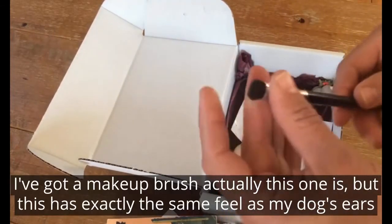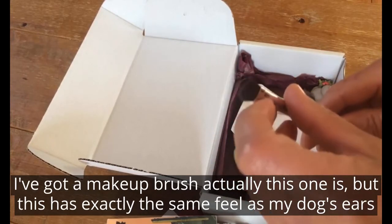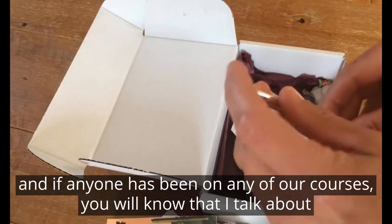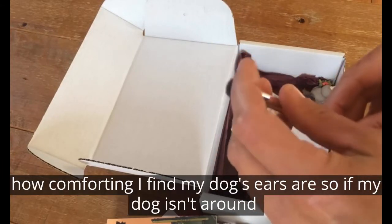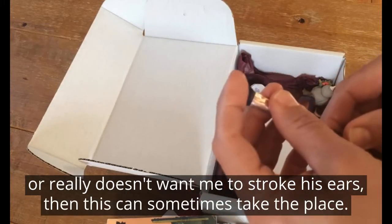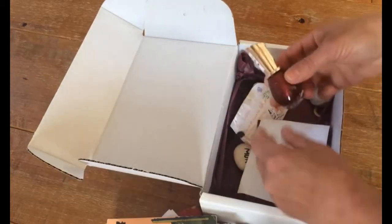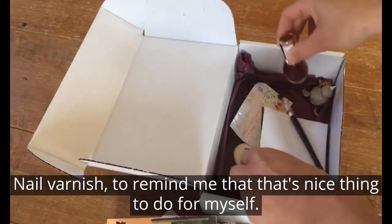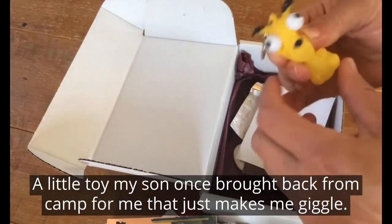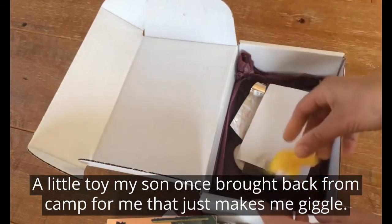I've got a makeup brush, actually, this one is, but this has exactly the same feel as my dog's ears. And if anyone has been on any of our courses, you will know that I talk about how comforting I find my dog's ears are. So if my dog isn't around, or really doesn't want me to stroke his ears, then this can sometimes take the place. Nail varnish to remind me that that's a nice thing to do for myself. A little toy my son once brought back from camp for me that just makes me giggle. So lots of things.